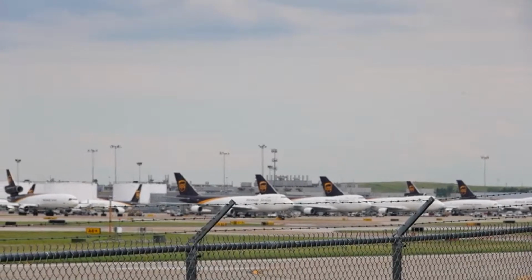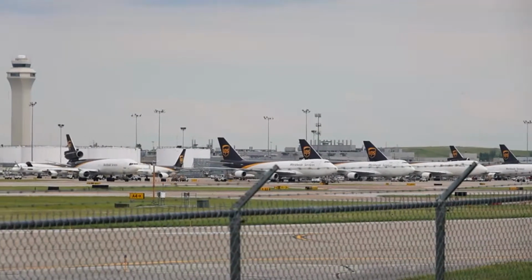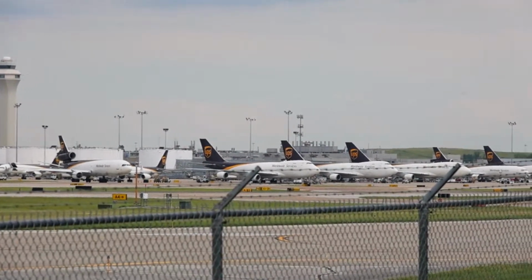And they're about to get full power so we can get a nice view of this 763 going out to San Diego, California.